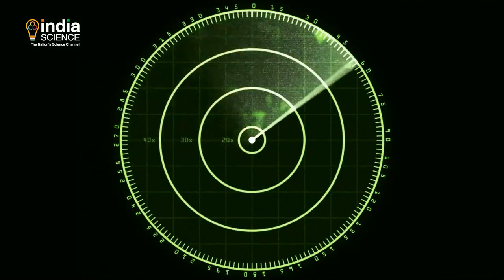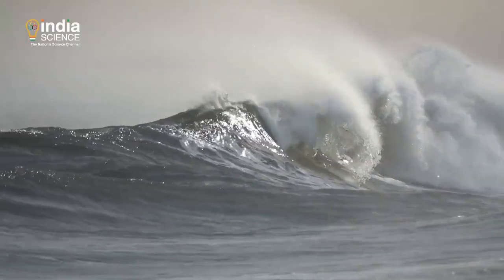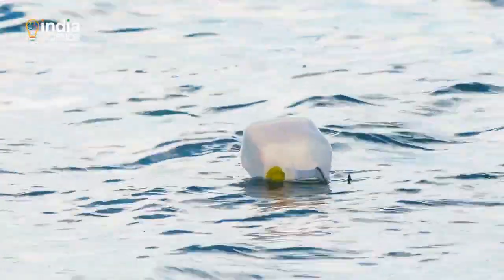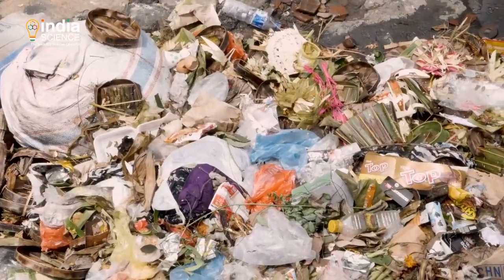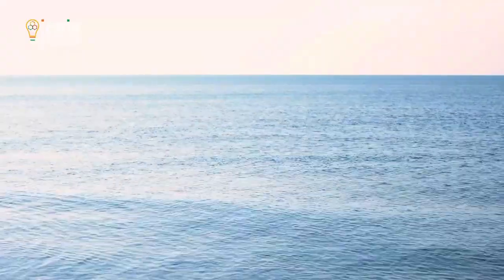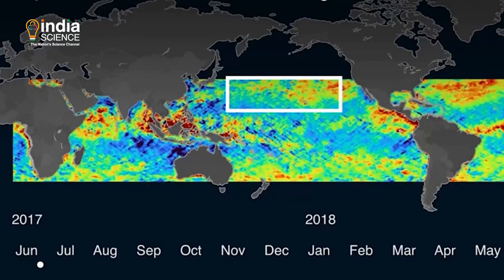CYGNSS contains radar, a detection system that uses radio waves to measure parameters. For instance, it can calculate ocean roughness, which changes with respect to wind speed and debris floating in the water, according to NASA. Microplastics cause oceans to respond less to wind speeds. In other words, they don't seem to roughen up despite wind speeds. Therefore, smoother waters could indicate that microplastics are present. They identified ocean surfaces that were smooth despite the wind speeds.